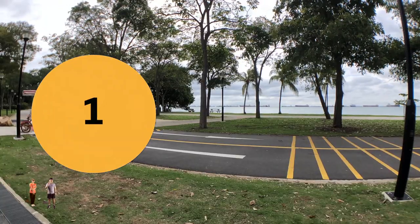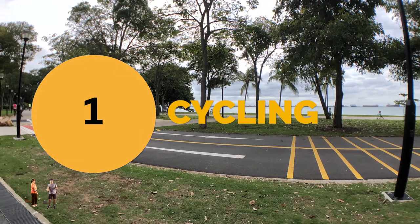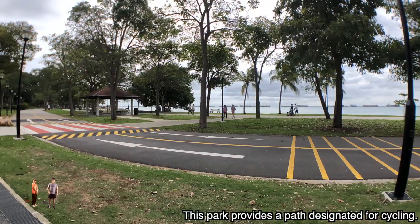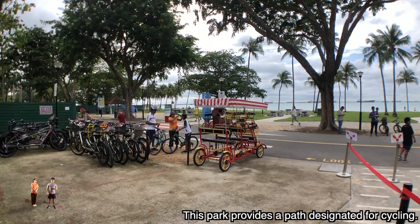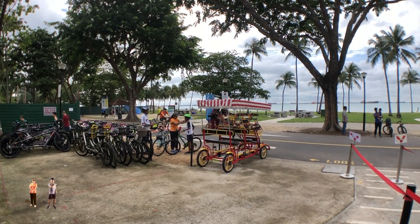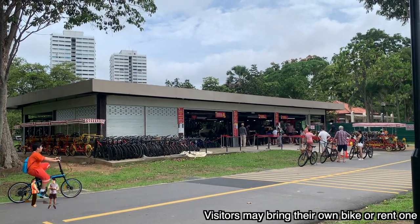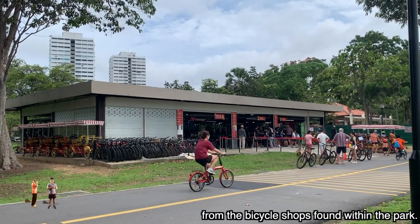One, cycling. This park provides a path designated for cycling. Visitors may bring their own bike or rent one from the bicycle shops found within the park.